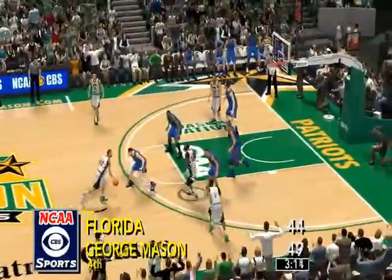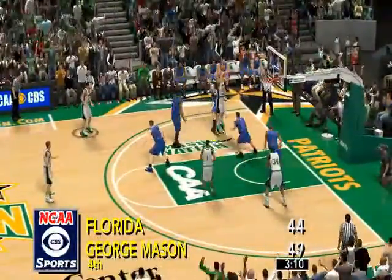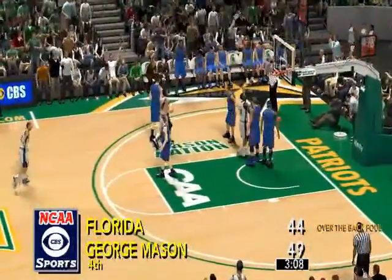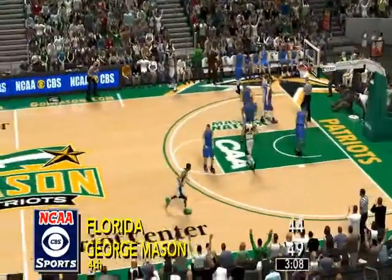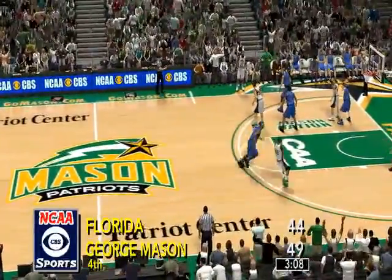Now here's Butler. Lewis, left side. 13 feet away. And the whistle blows, and it's going to be an over-the-back call here. Now, that's an aggressive play, trying to get that rebound. Maybe a little too aggressive. And it was totally unnecessary, Steve. He was in no position to get to that ball. He should have just conceded.